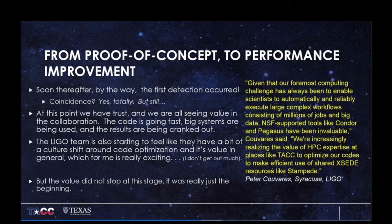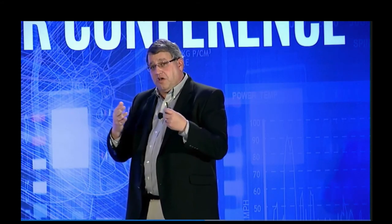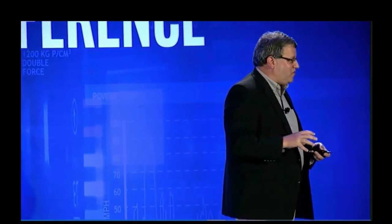As has been talked about all day here on the earlier panels, there's a big difference between write and write fast, that is, performance. And so they felt like not just in this piece with the FFTs, but in all of the software things they were doing, they were changing the culture around optimization, and that spending some time thinking about performance optimization on these codes is an important thing to do. And to me, that was super exciting.